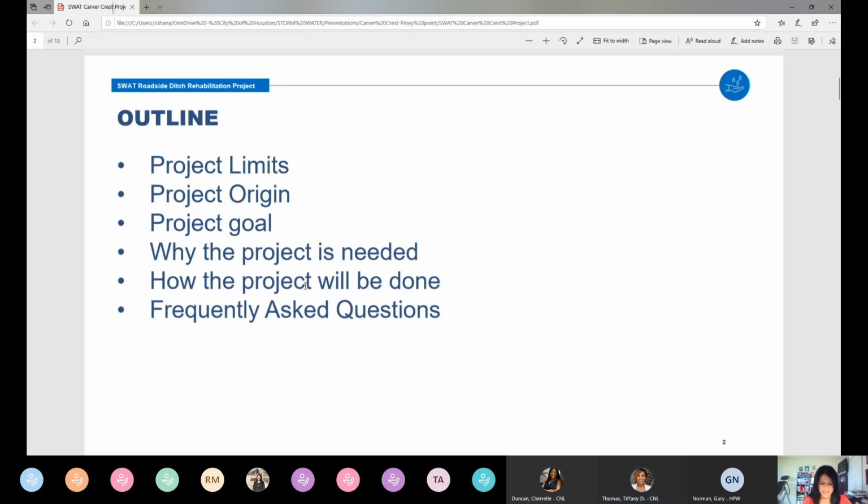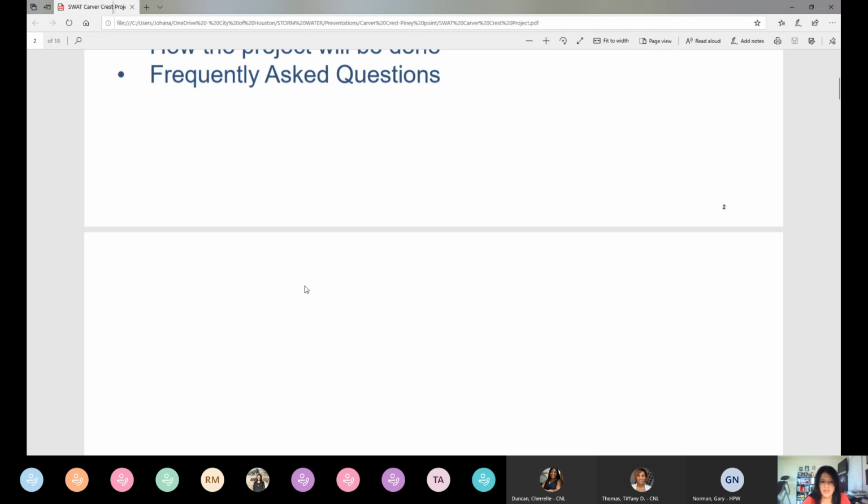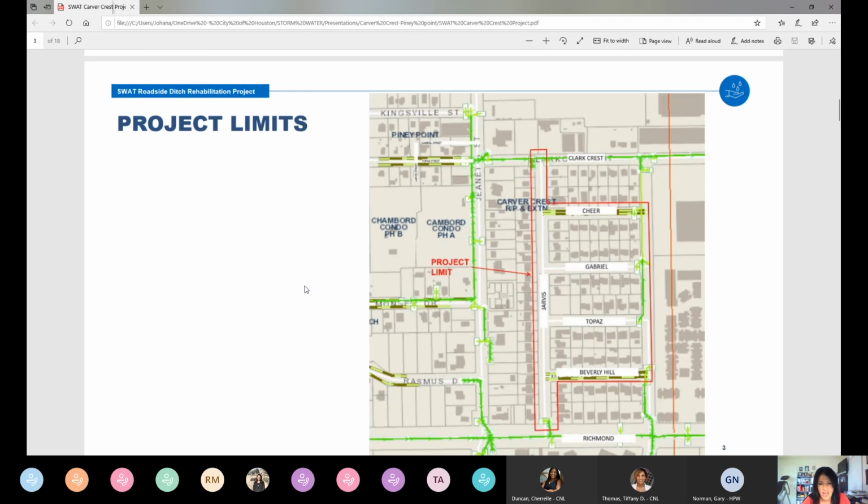Yes. Okay. All right, so I'm gonna show you a little more about the project limits, origination goal, where we are, and some of the questions hopefully will be answered. So this is a screenshot of where the limits of this project are. We are covering Jarvis Street, including Side Street, Shear, Gabriel, Topaz, and Beverly Hill, all the way from north of Richmond to Clark Crest. So theoretically, this is within the Carver Crest subdivision. I know our Piney Point delineated subdivision is towards the west. So this is all the extensive portion that we will be covering on this project.